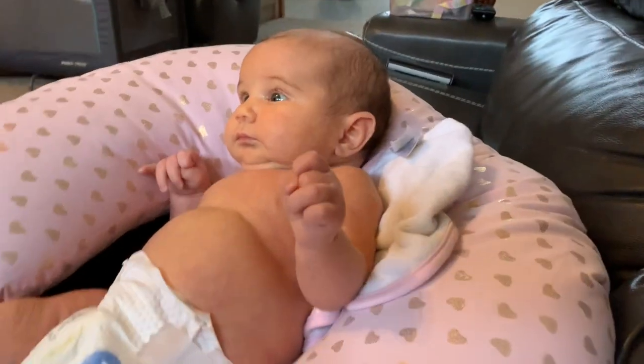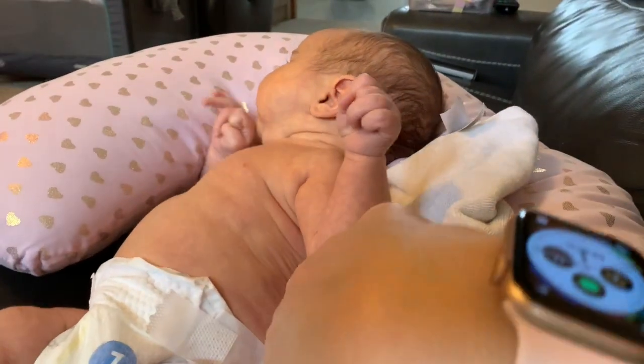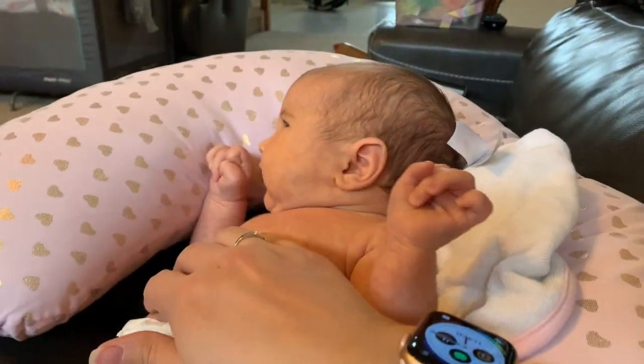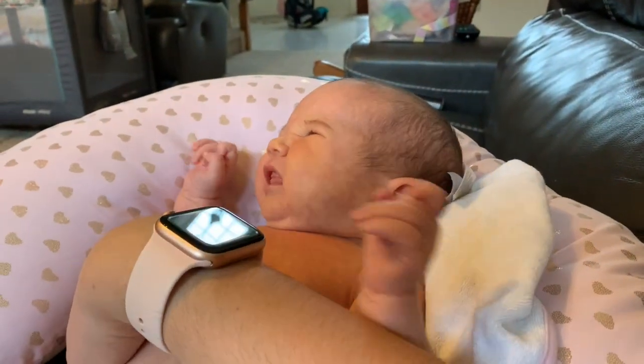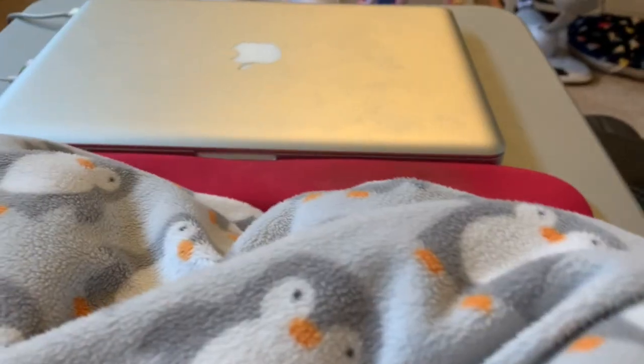Just got our station ready, and she peed up her outfit, so that's going to be changed, and now she's sliding. Aw, buggy. We're going to eat right now. She's getting angry. Now we're feeding, so here's the setup. I've got my legs out with my laptop on there.